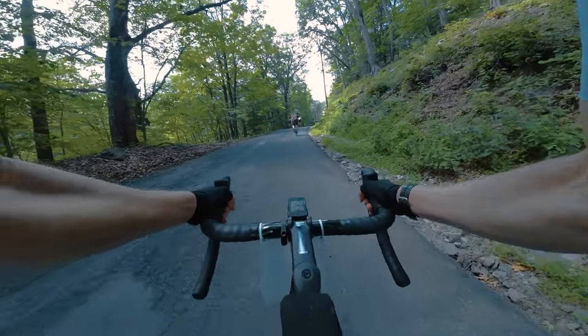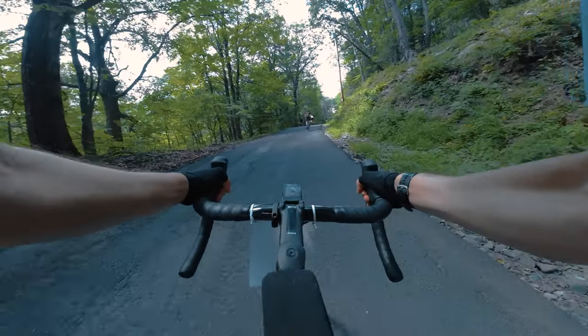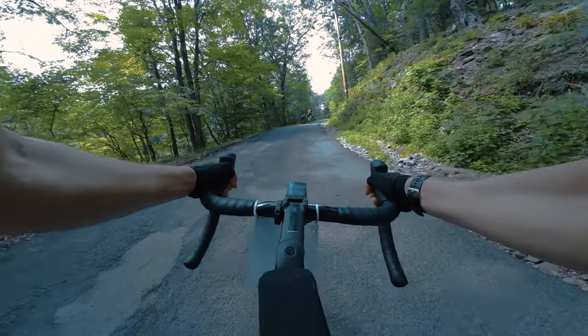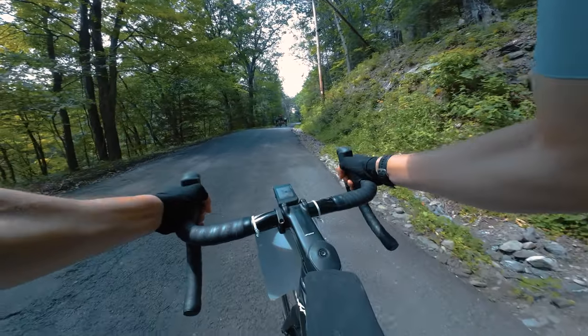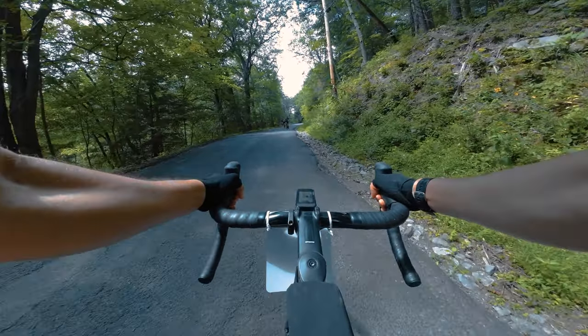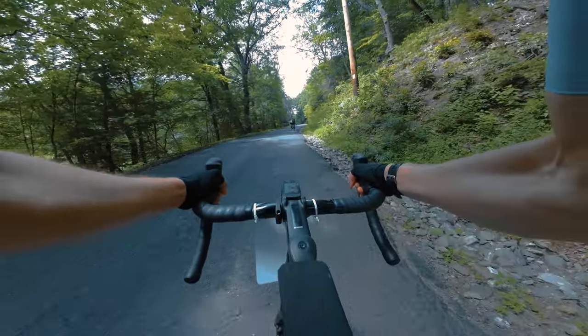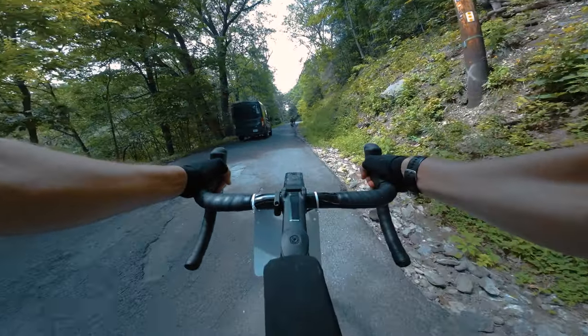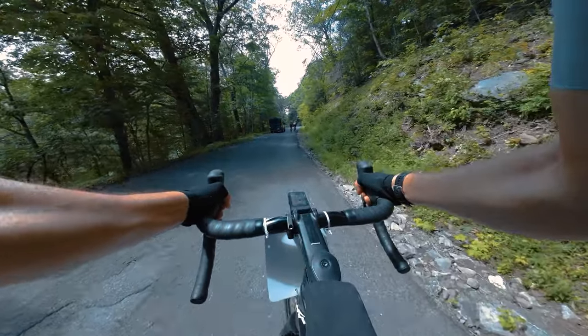Once we started up Devil's Kitchen, I pretty much forgot about everything that happened earlier in the ride and just focused on driving my feet into the pavement in front of me. In terms of pacing, I didn't have a particular power number I was shooting for. I knew I didn't have my best legs, so I wasn't going to attempt any heroic efforts.